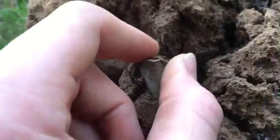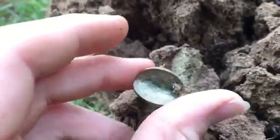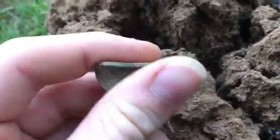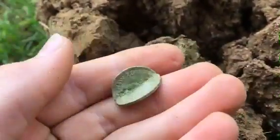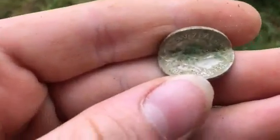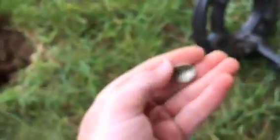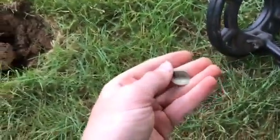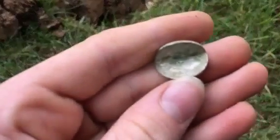It's too bad. Oh. It's a 1934 New Zealand 6 pence. Bent right down the middle. So cool to find. I think it ruins the coin's value, but it adds more significance to it almost. Yeah. I love it. That's the 2nd silver for the day. Hoping to find many more than just this.